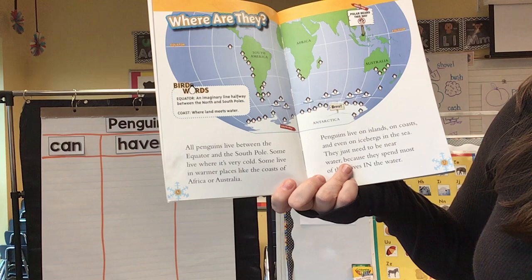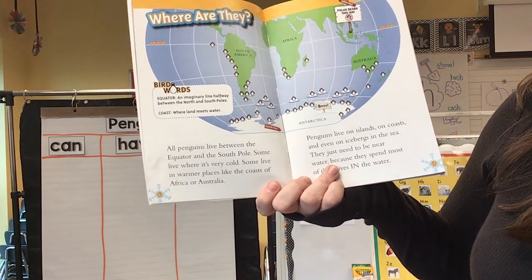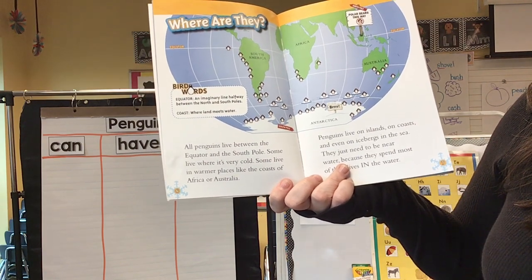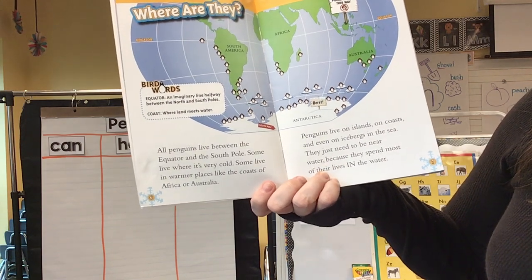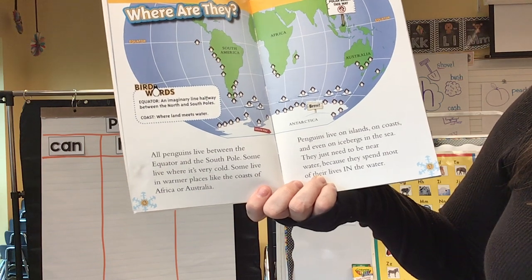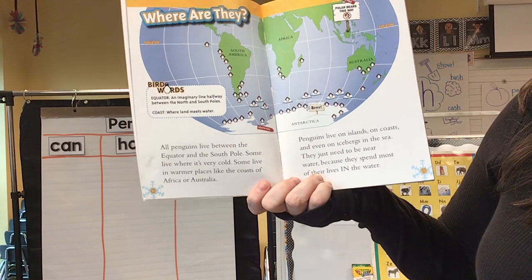Where are they? All penguins live between the equator and the South Pole. Some live where it's very cold. Some live in warmer places like the coasts of Africa or Australia. Penguins live on islands, on coasts, and even on icebergs in the sea. They just need to be near water because they spend most of their lives in the water.